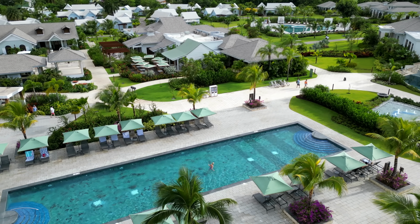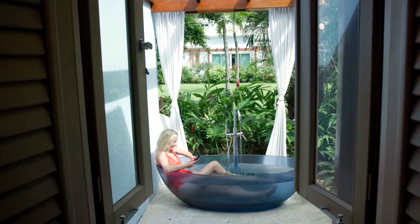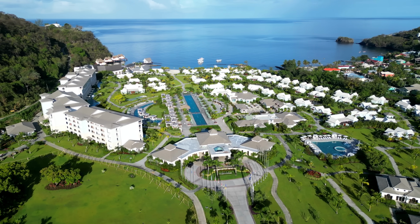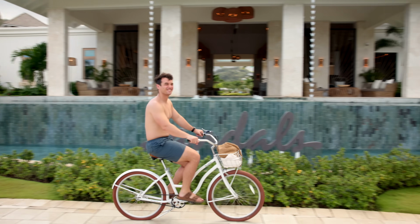Welcome to the beautiful Sandals St. Vincent Resort. We're gonna be here for the next 5 days, taking you around the entire property, showing you if this is worth a vacation here, which, spoiler alert, it's basically paradise.